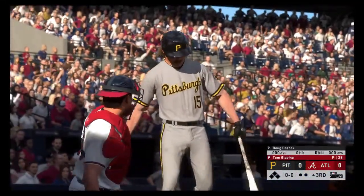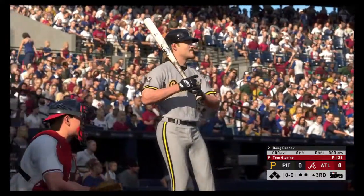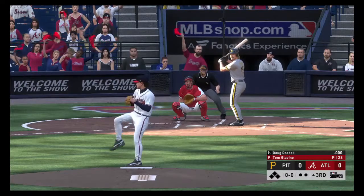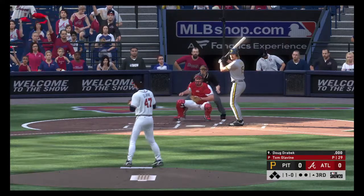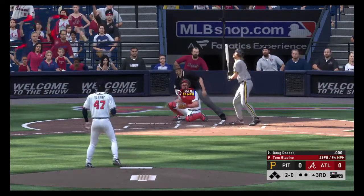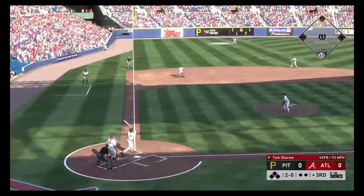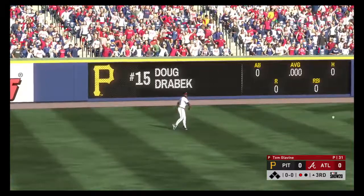Stepping in, Doug Drabek. 9-1-2 due up. Ready to deliver. Here's the first pitch. Lays off, 1-0. That's wide. 2-0. In this situation right here, I'm protecting my pitcher from himself. I know he wants to swing the bat and let the boys know in the clubhouse that he can do his job, but I'm probably putting a take sign on right here. Gant has him played perfect as he puts it away for out number 1.